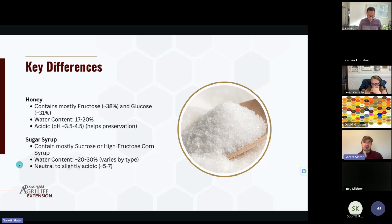The water content varies on the type, and it really depends on how you're mixing it. If you're buying just the refined sugar and mixing with water, it depends on how you mix it. As we'll talk about, typically in the spring we recommend a 1-to-1 sugar to water ratio, but in the fall, a 2-to-1. So it depends on how thick you make that sugar for the bees, but also how the water content influences whether the bees use that to brood up or whether the bees use that to store for the winter. And then it's slightly acidic, somewhere between 5 and 7. So it's not as acidic as honey, but still slightly acidic.